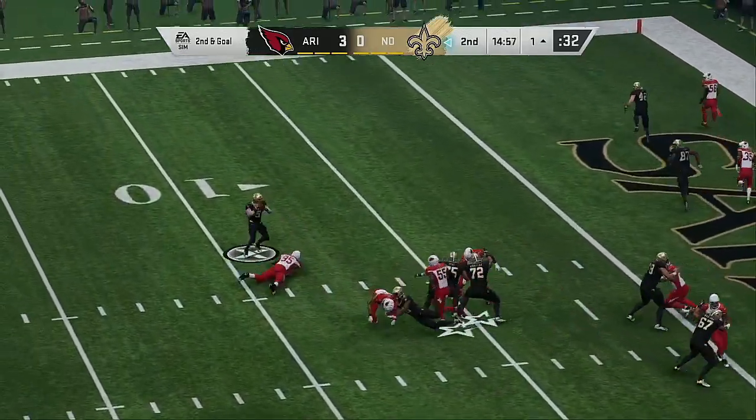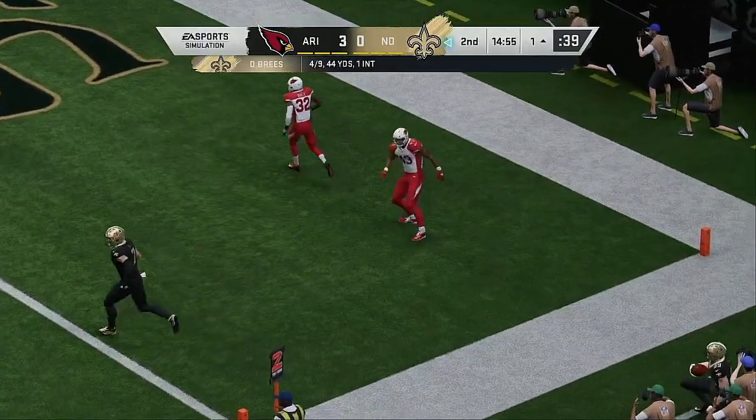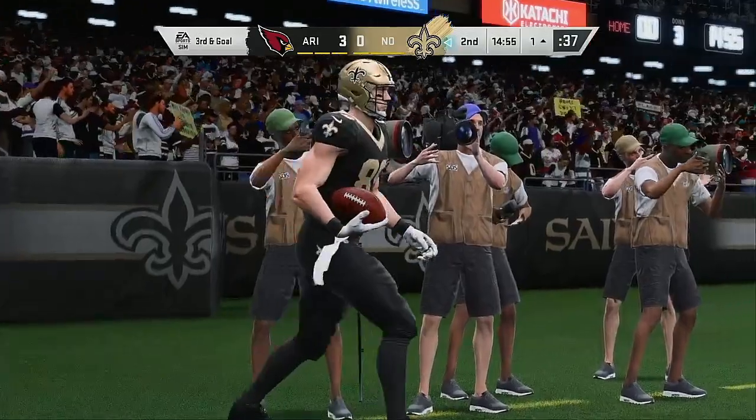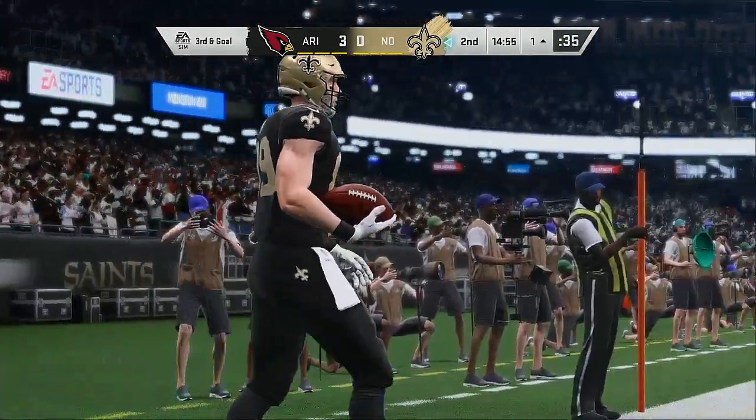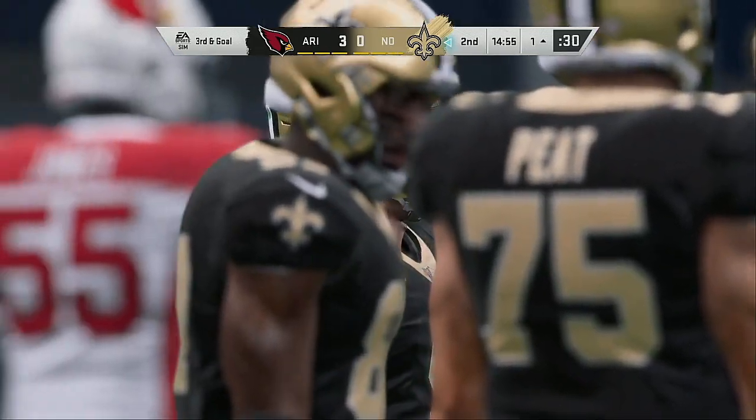Second down and goal. Brees to the goal line, but it's incomplete. The tight end Josh Hill was the target, but now it's third and goal. All right, everybody in the house had to figure that was going to be a one-yard plunge. I know I was fooled.